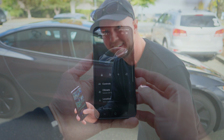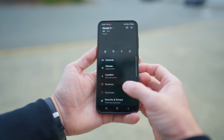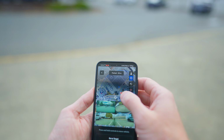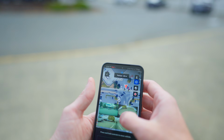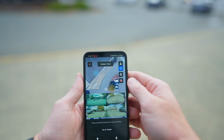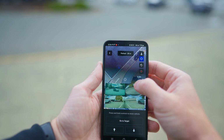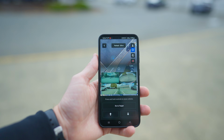So the way it works is when you click summon in the Tesla app, it shows you an overhead map of where the car is. Then there's a dot that you can drag and place wherever you'd like. This feature does not work on public roads, so you'll have to be in parking lots or big private driveways for it to work.